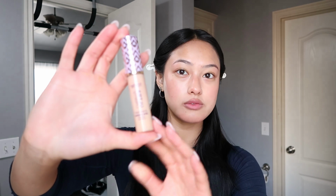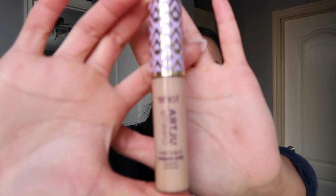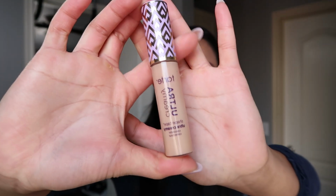Now it's more marshmallowy. Squeeze it with a towel so it gets the extra wetness out, and it's just damp and nice. Okay, so now that we have our beauty blender prepped, we're gonna go in with our concealer of choice. I'm gonna be using the Tarte Ultra Creamy Concealer. I'm in the shade 35H medium honey.